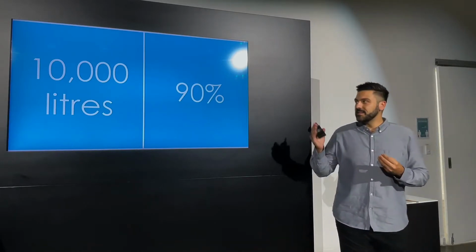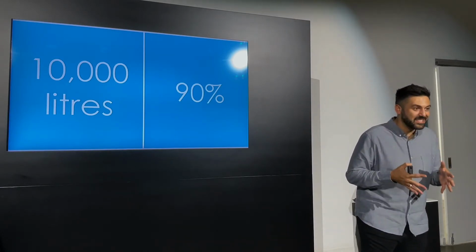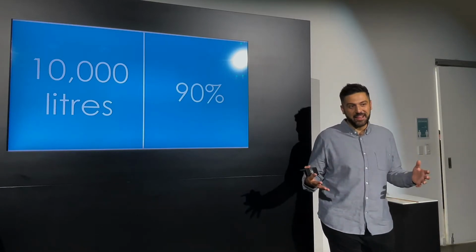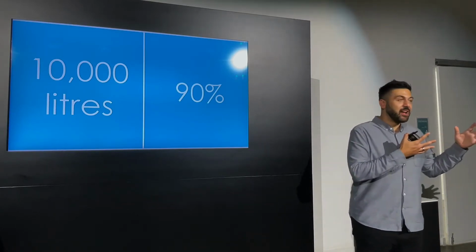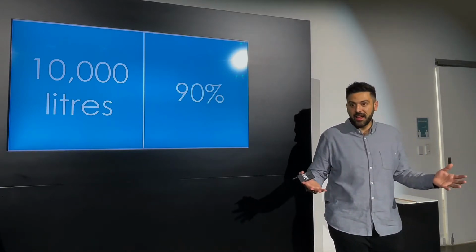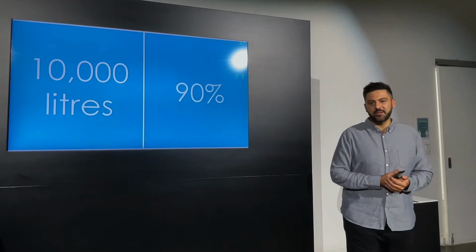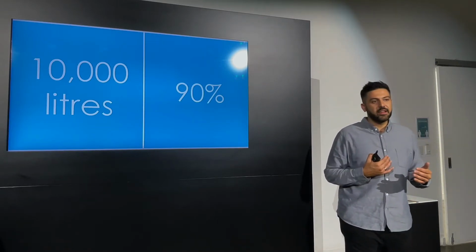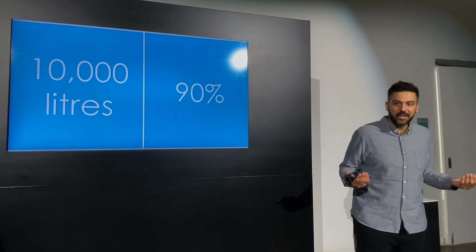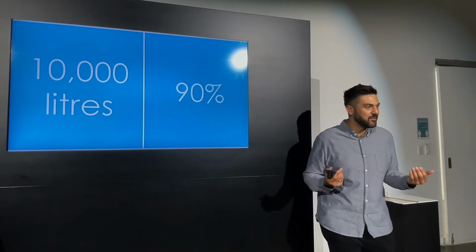So again, this statistic around 90% is in terms of how much time we spend indoors. And even more so now after the pandemic, other countries across the world are spending 100% of their time indoors. And we spent a fair bit of time spending 100% of our time indoors. The reason I mention that is because here in Australia, 1 in 8 Australians suffer from asthma, okay? That's approximately 2.7 million Australians.